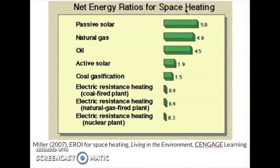The best energy source to use for each application depends on the EROI for the energy source specific to that application. We'll look first at space heating. What you see here in this chart are the EROI of various energy sources for space heating. The highest is passive solar. This means passive solar is the most sustainable source with the least environmental impact. The EROI for passive solar is 5.8.